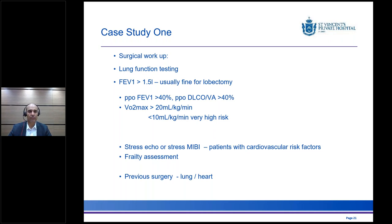In general, as a broad statement, if somebody has an FEV1 of greater than 1.5 liters, they will usually be fine for a lobectomy. What we're also looking for is their predicted post-operative values. So we look at their FEV1 and their diffusion capacity corrected for alveolar ventilation. We get them to do formal lung function tests, and these are the two key parameters we look at. Essentially, if their predicted post-operative FEV1 is greater than 40% of predicted and their diffusion capacity is also greater than 40%, they'll be fine for that resection.